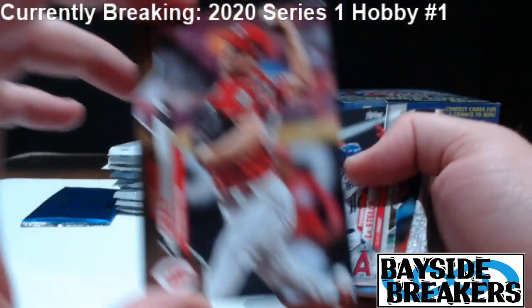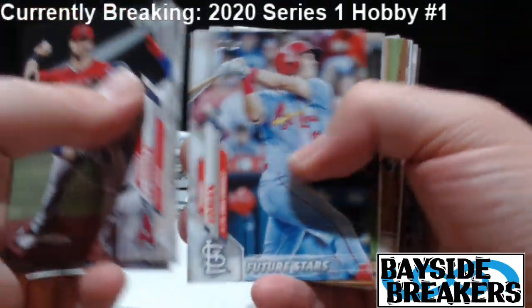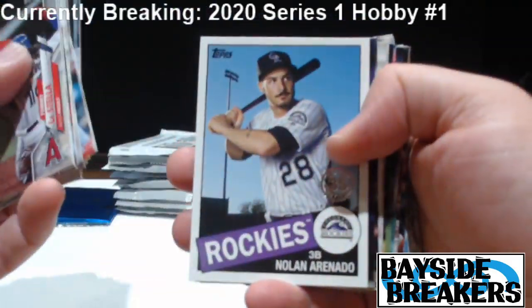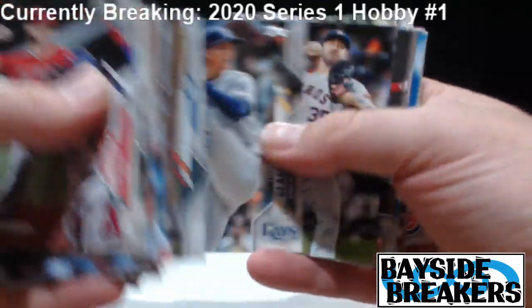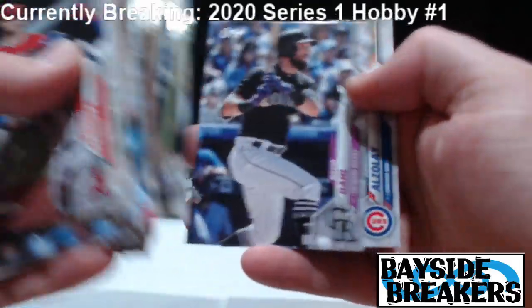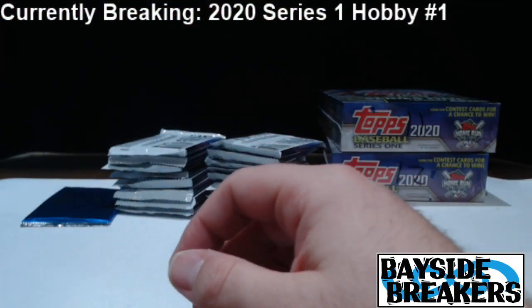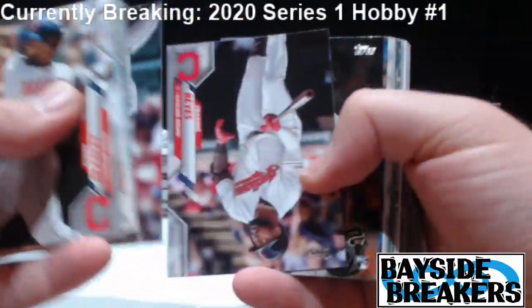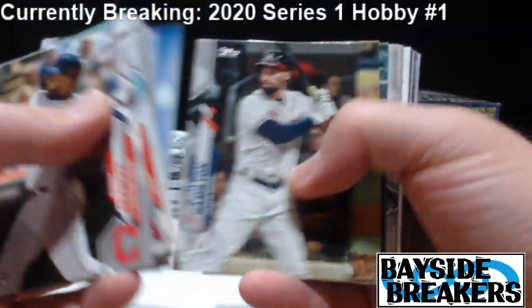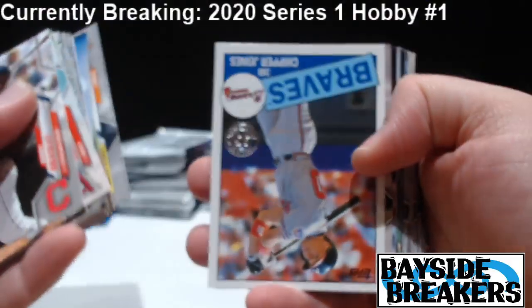Gold Sonny Gray for the Reds, 2020. Plus that stadium, the Giants stadium, is gorgeous, and tickets are cheap because they're terrible. Nolan Arenado for the Rockies. Chrome Fletcher for the Halos. Decade's best Trout. '85 of Chipper.